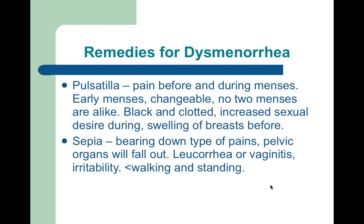Sepia is another big female remedy. Bearing down type of pain, pelvic organs will fall out, leucorrhea or vaginitis, irritability, aggravated walking and standing. Sepia has this theme of laxity of tissues and of organs. So not only is there laxity of the pelvic organs, but if you think of the eye, there may be laxity or weakness of the eyelids, you know, ptosis of the eyelids or drooping of the eyelids. It's just the tone decreases. So that's a characteristic of sepia that goes through all of the symptoms associated with it.